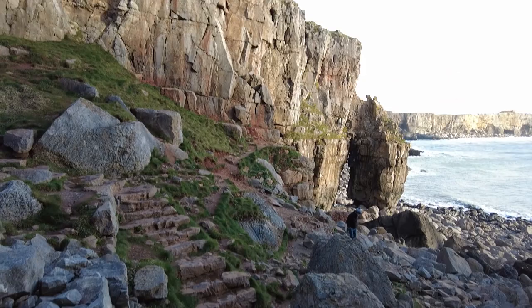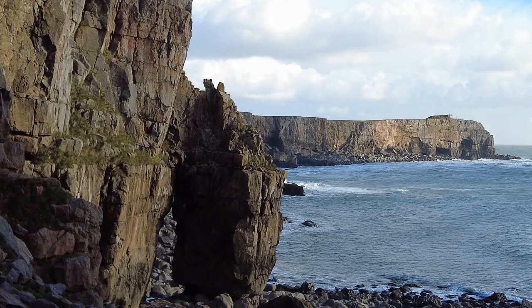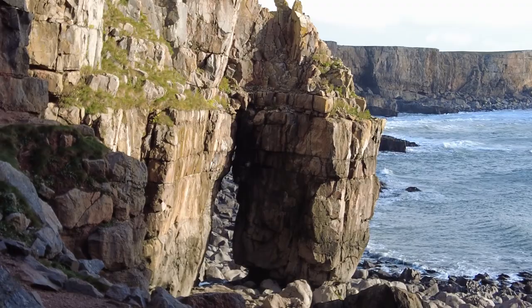The coast is beautiful. Look at that for a coastline. That's pretty fantastic for a coastline. That is some beautiful color rocks. You can see the different colors and shades. That rock structure there is quite impressive.